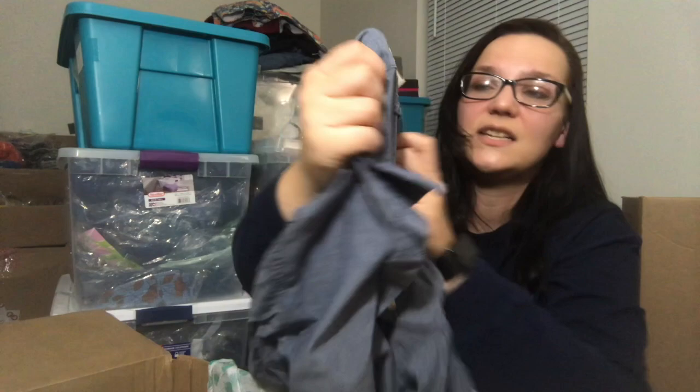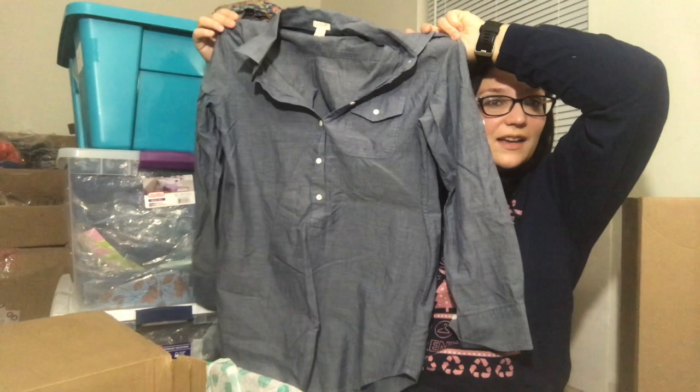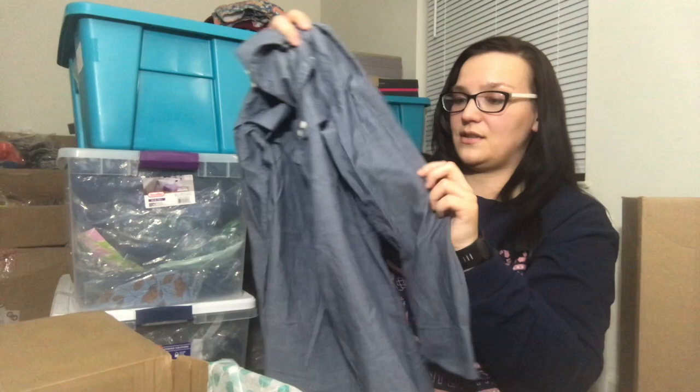And it's just this basic shirt. Is it all the way buttoned down? No, it's just halfway buttoned down. I don't know if that's a style. I am totally butchering your keywords here, but you didn't come here for the keywords, I hope. Don't come here for the keywords. I'm horrible with keywords. I don't know what I'm going to do with this. This is going to be in the maybe pile.